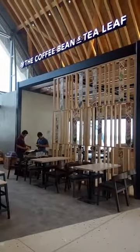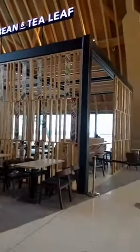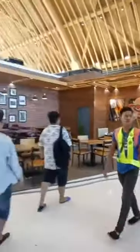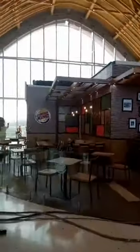First is the Coffee Bean and Tea Leaf. This is the motor cast. When you're in the middle of the airport, now we're at the most demanding part of the terminal. Terminal 2 is the Coffee Bean and Tea Leaf. Heartwarming moments are wings, day in, day out. This is also where to operate. Then there is the Burger King.